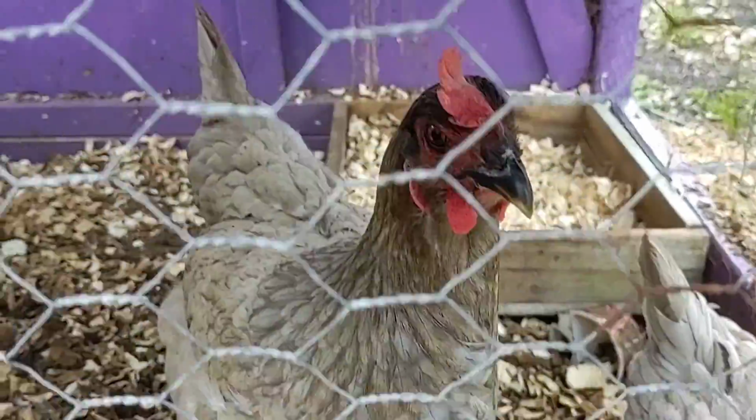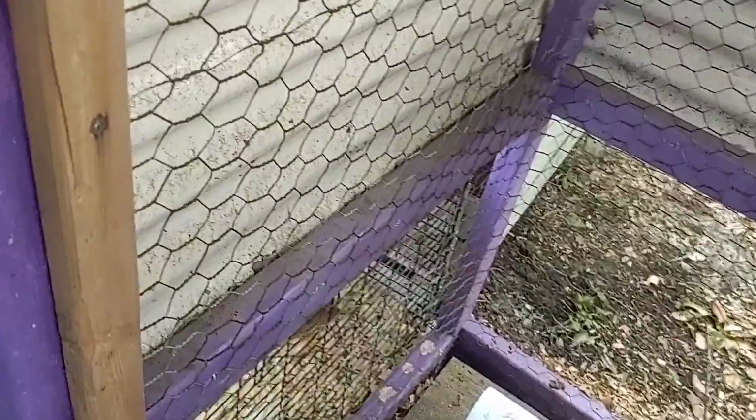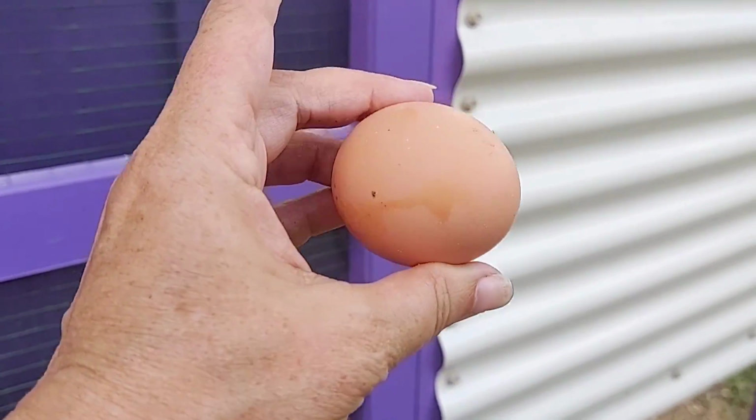What do you want? All right, don't you dare try to peck me. Get. Thank you. Well, that makes 3 eggs today, and I'm happy about that.